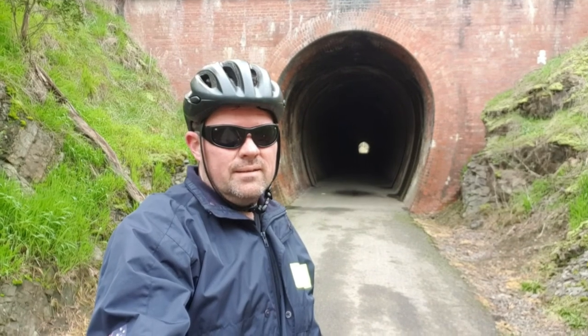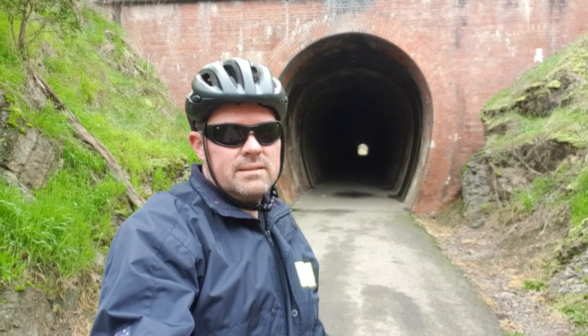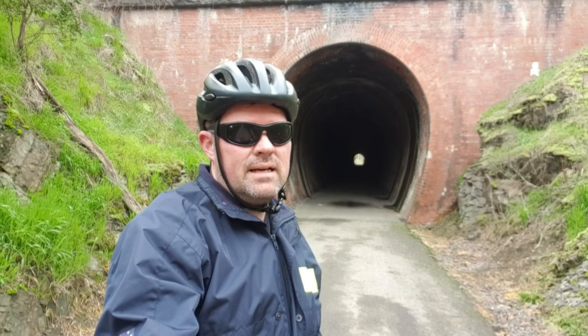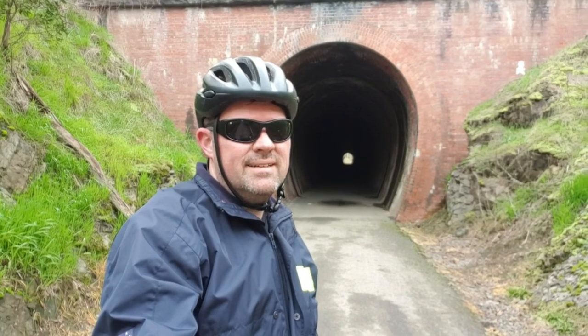Well, here we are at the tunnel. Finally made it since the old Cheviot station. It was actually quite a bit steeper climb for the rest of the way to here, but I'm here now at this tunnel. It's been here since the 1890s. Handmade with local bricks from the area, made from local clay.